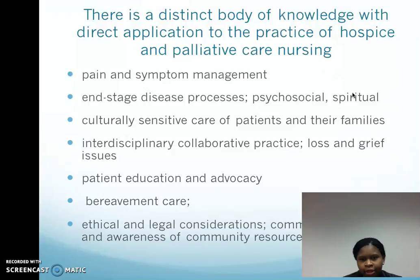As far as the advocacy, just like I said earlier, you have to know when to request more medicine and care based on your assessment. And we have the ethical and legal considerations, communication skills, and awareness of the community resources.